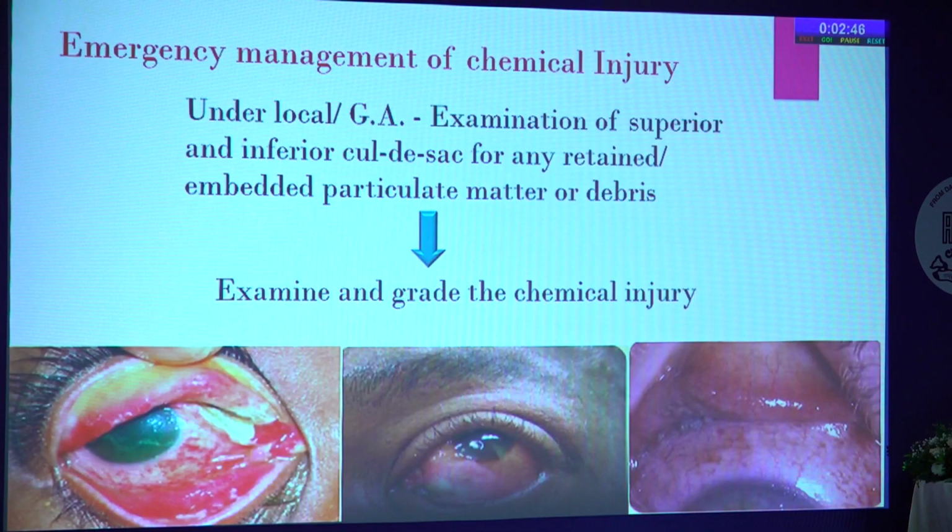Once we have done the irrigation, re-examine the patient. Particularly in lime injury, we will very frequently see lime particles embedded deeper in the upper fornix, and they keep on eroding the ocular surface. So it is very important to do the double eversion if required, and check the fornices. Then we need to take a proper detailed history, document everything again, recheck, and then grade the chemical injury.